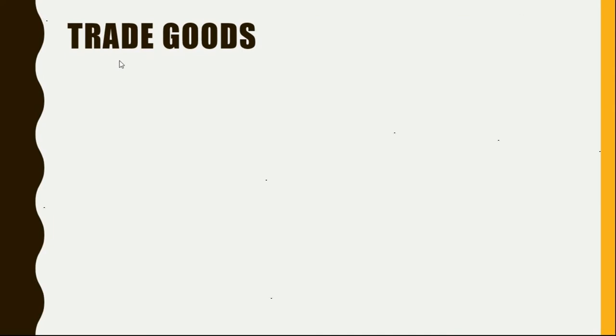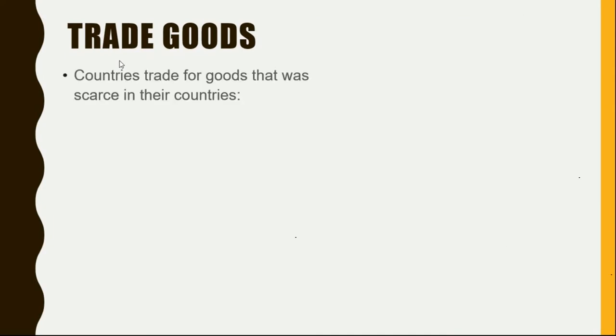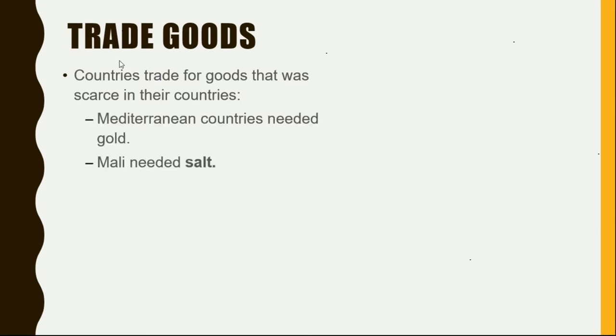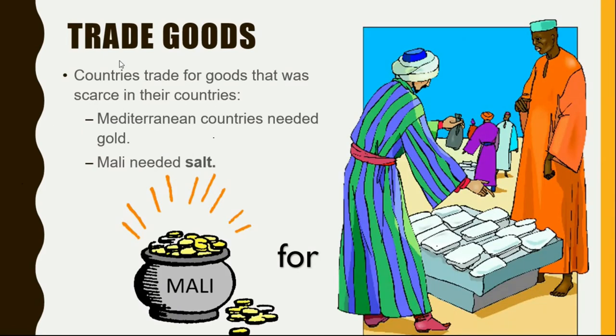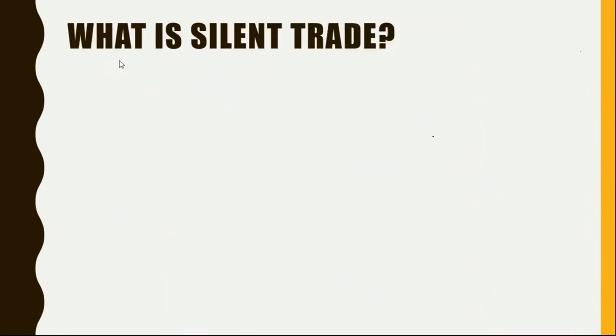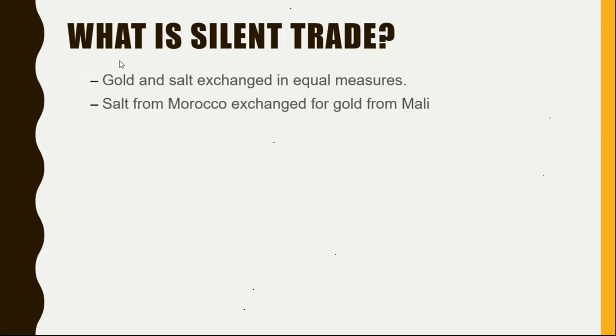Trade goods. Countries trade for goods that were scarce in their countries. Mediterranean countries needed gold. Mali needed salt. What is silent trade? Gold and salt exchanged in equal measures. Salt from Morocco was exchanged for gold from Mali.